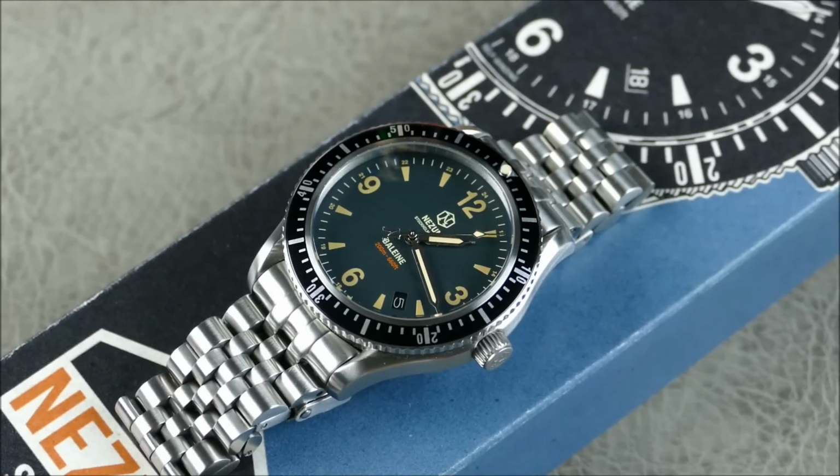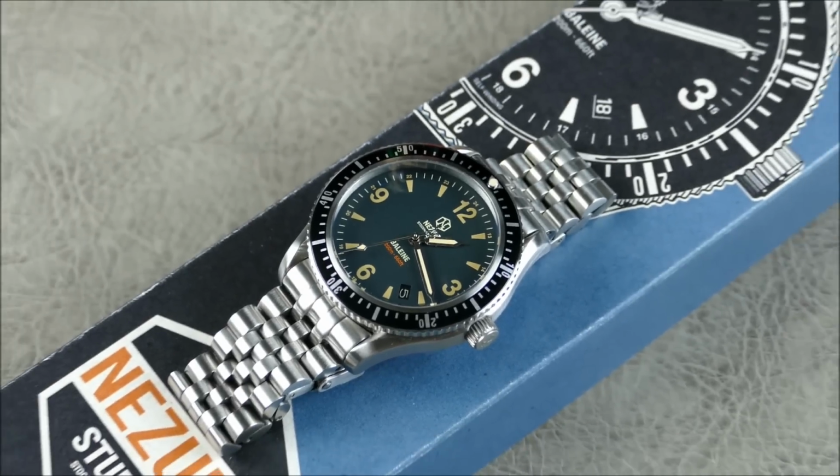So it has those style cues that make it feel similar, but you sit it next to any one of those watches and it clearly doesn't look like a copy of any one of them. So kudos to Nezumi Studios for creating something old and new, but still staying probably even more true to the vintage aesthetic with some of their execution choices that we'll cover in the video a little bit more in depth. So with that said, let's go ahead and zoom out.